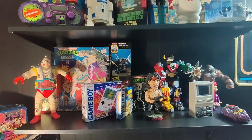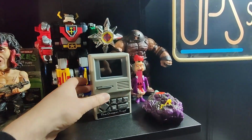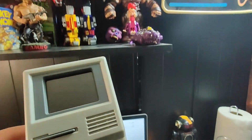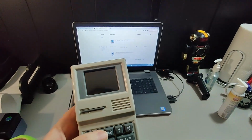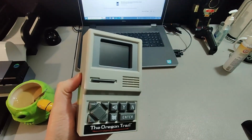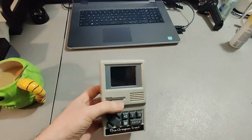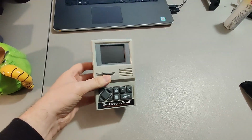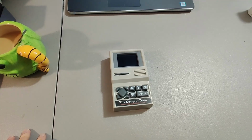Next, I sold something on the shelf, and it is this Oregon Trail little handheld game made to look like an old Commodore computer, I guess. I priced this pretty much the highest on eBay at $40 plus shipping just because I kind of liked it. So I'm a little sad to see it go. I believe I paid $3.99 for it at Goodwill. It took, I don't know, probably around a year to sell just because I priced it higher, but I made some great profit on it in the end.